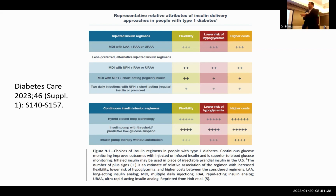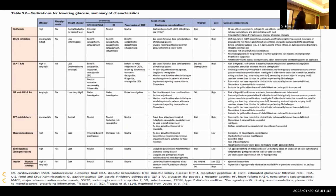All right. So anyway, this is a type 2 table. Now, they've updated this table. This is very thin, but these are the type of things we're thinking about. Efficacy. Does this drug cause hypoglycemia or not? What's the risk? So a drug like metformin, no. Glipizide, yes. Glyburide, even worse.